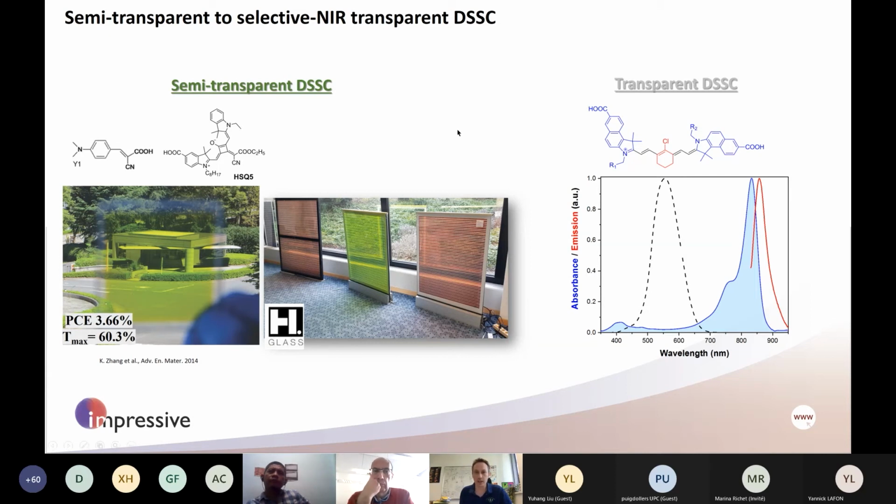So now, why not move from semi-transparent to purely transparent DSSC? This is a topic that we set up in my group a couple of years ago. I think we started back in 2014 in collaboration with our colleagues from Torino, and they developed more than 20 dyes for near-infrared selective devices. And one of the dyes is the following.